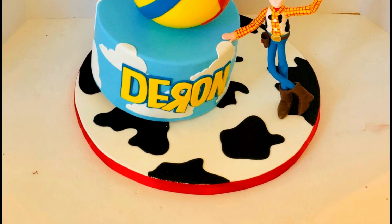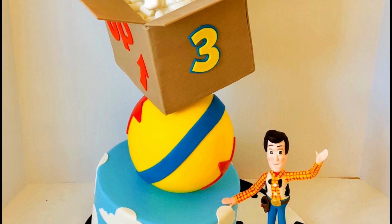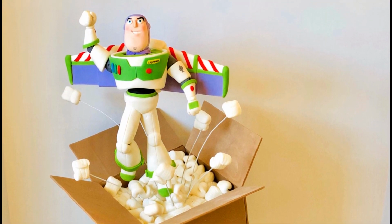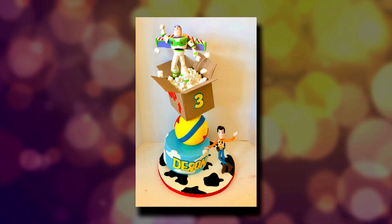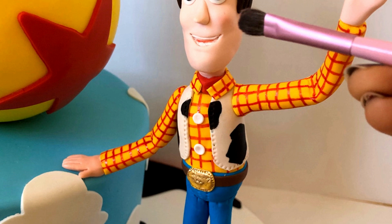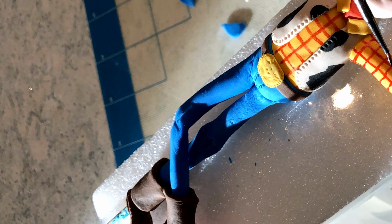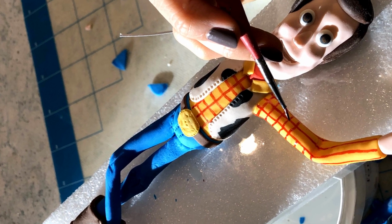All right, this one here was a really fun but really challenging cake because it is completely gravity defying. A bus is jumping out of a box with all those shipping peanuts, and everything is edible. Everything looks like it's about to fall or roll off of the cake. The figurines are all edible as well, and I made a video of that, so we're working on putting that out for you guys to see and to learn how to make figurines.